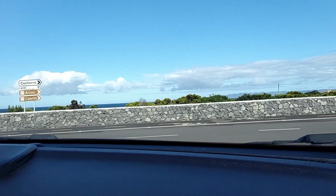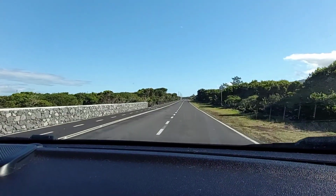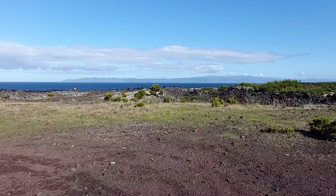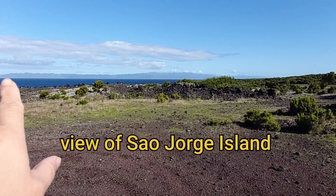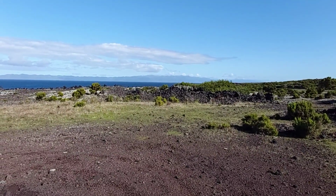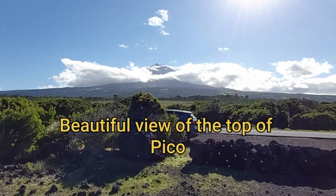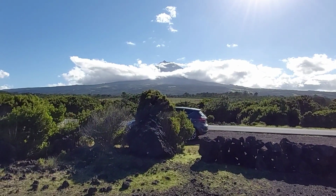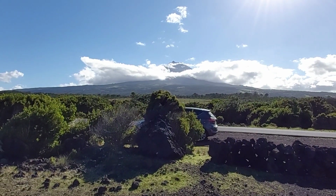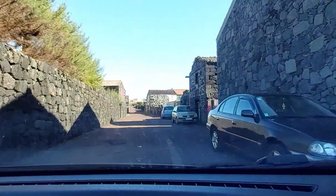Let's take a drive along the wine route of Pico. It's a beautiful view of St. George Island. Look at that spectacular view of the top of Pico. Just beautiful, covered in like a little skirt with the clouds. More on the wine route in Pico.